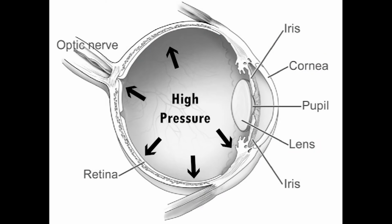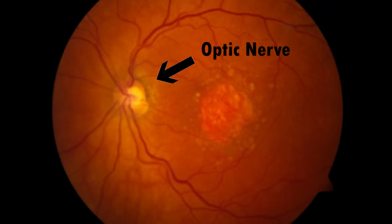So the same concept happens with the eye. If the pressure keeps getting higher and higher, the weakest part of the eye will bulge outward. And the weakest part is the optic nerve. In fact, we actually call that optic nerve head cupping, because when the doctor looks at the eye, it looks like a cup. So when that happens, the nerves of the optic nerve, there's about a million different nerve fibers that create the optic nerve, those fibers actually get pinched off and they eventually die. And that's what causes vision loss.